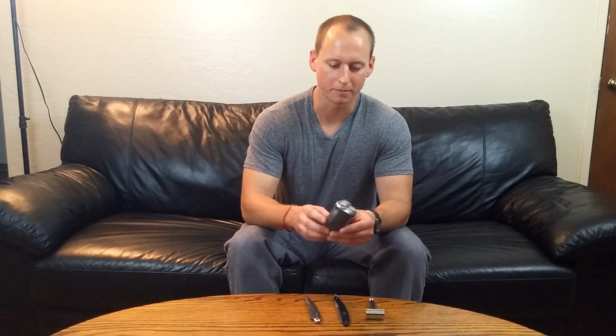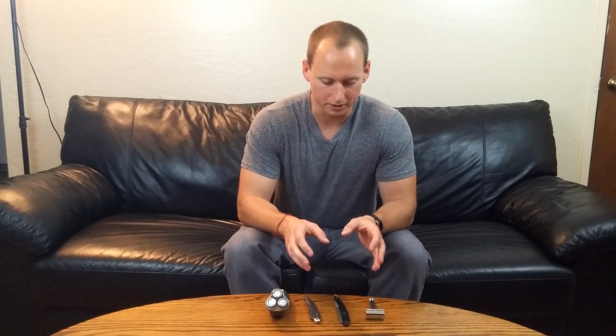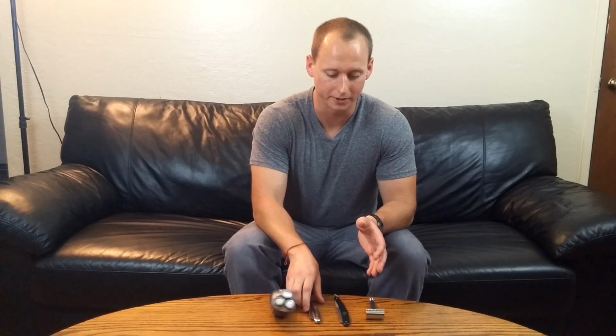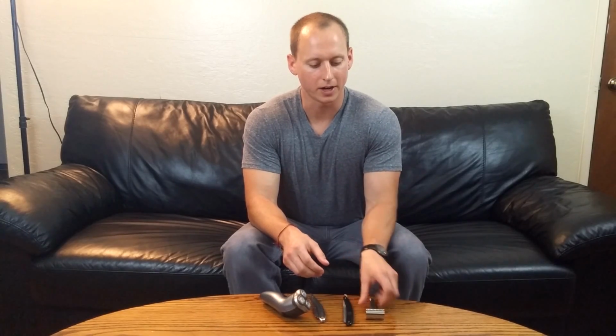So that about wraps it up for the electric razor. When we're talking about the blade, you obviously have a variety of choices. You've got the Chevette, you've got the straight razor, and you've got the double-edged safety razor. The biggest pro, no matter what blade you decide on, is that you get that baby bottom smooth, real nice close shave, and you can't beat that with the electric razor.